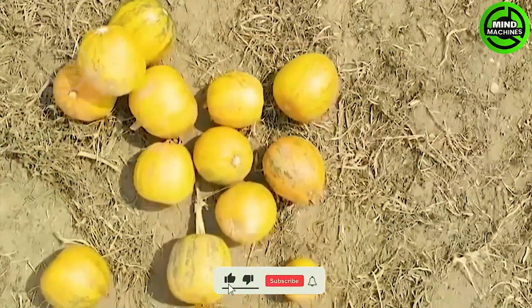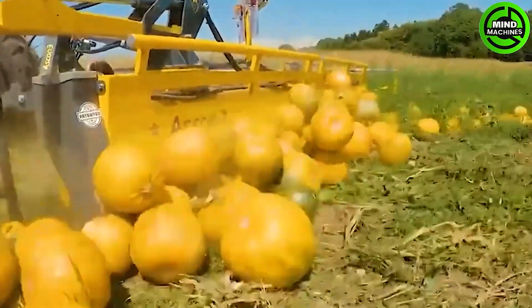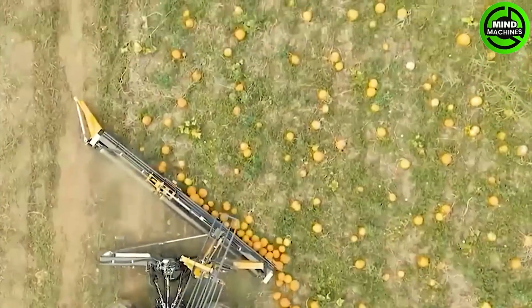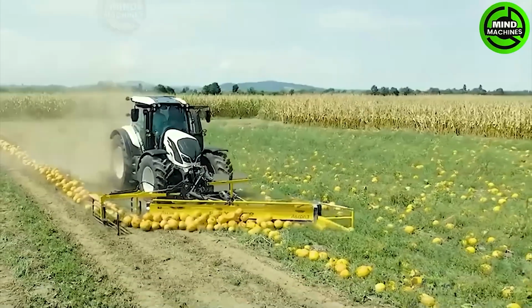The pumpkin pushing machine is an innovative agricultural tool that automates the process of arranging pumpkins in straight rows in the field. It uses advanced technology to navigate autonomously, gently maneuvering pumpkins into position.